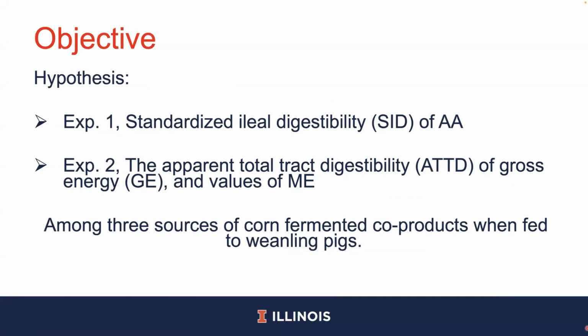However, these new technologies, or new methods to obtain co-products from the ethanol industry, can affect their nutritional value. Therefore, two experiments were conducted to test the hypothesis that the standardized digestibility of amino acids, the apparent total tract digestibility of gross energy, and the value of metabolizable energy are different among the three sources of corn fermented co-products when fed to weanling pigs.